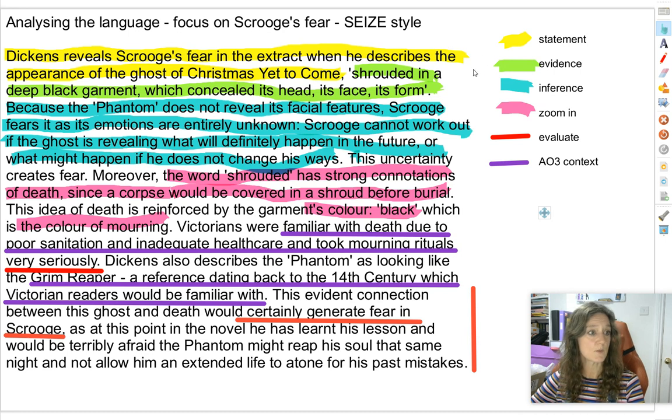Dickens reveals Scrooge's fear in the extract when he describes the appearance of the ghost of Christmas yet to come, shrouded in a deep black garment which concealed its head, its face, its form. So I've responded to the statement, how does Dickens reveal Scrooge's fear? And I've said he does it when he describes the ghost. Then I've dropped in an embedded quotation. So it just sounds like my own writing, but the speech marks tell the examiner it's not, it's the quotation. I've gone in for some inference now, so I'm going to explain what this quotation means to me. Because the phantom does not reveal its facial features, Scrooge fears it. So I keep mentioning fear, really important to link it back to the question, as its emotions are entirely unknown. Scrooge cannot work out if the ghost is revealing what will definitely happen in the future, or what might happen if he doesn't change his ways. So that's what I can infer from that quote.